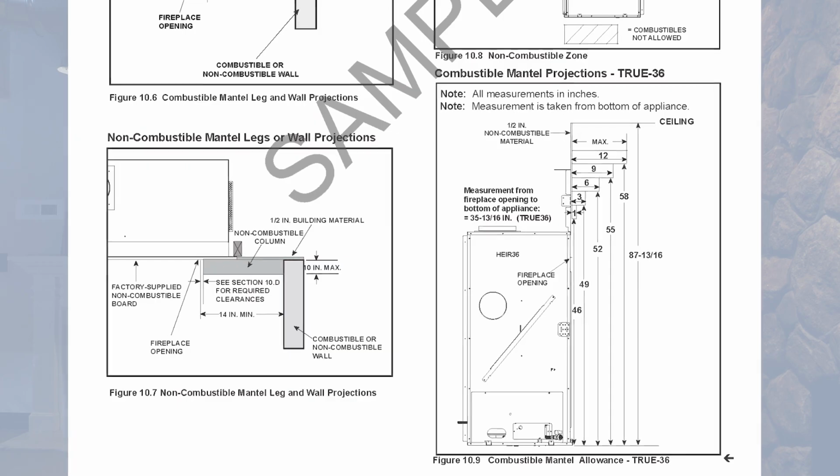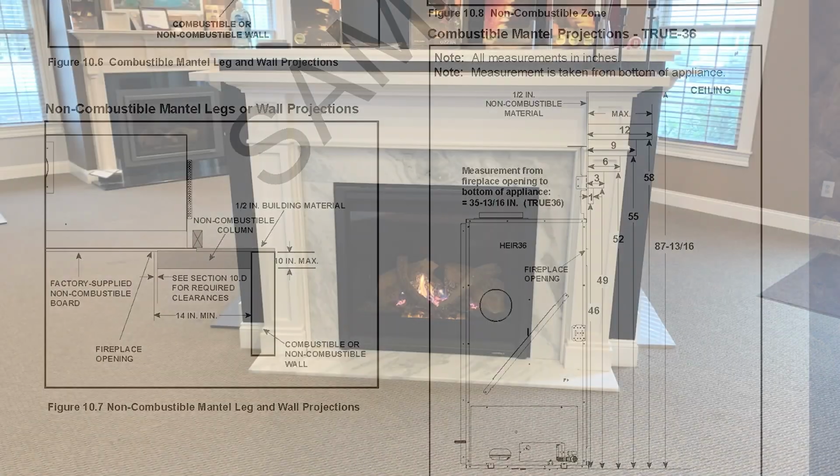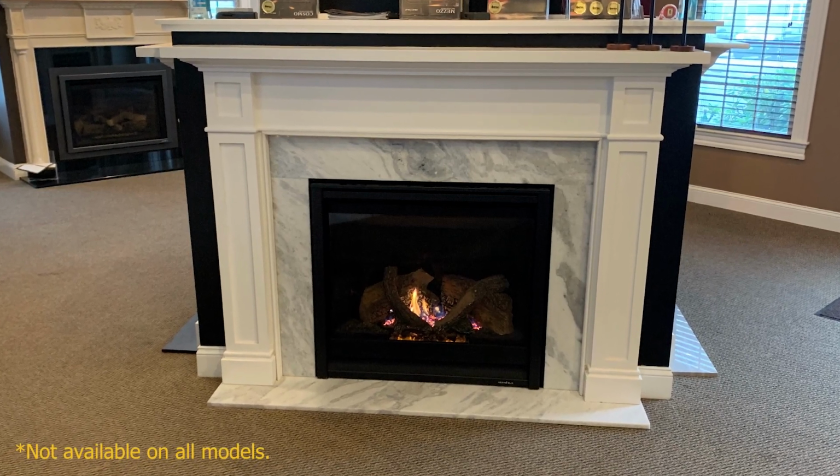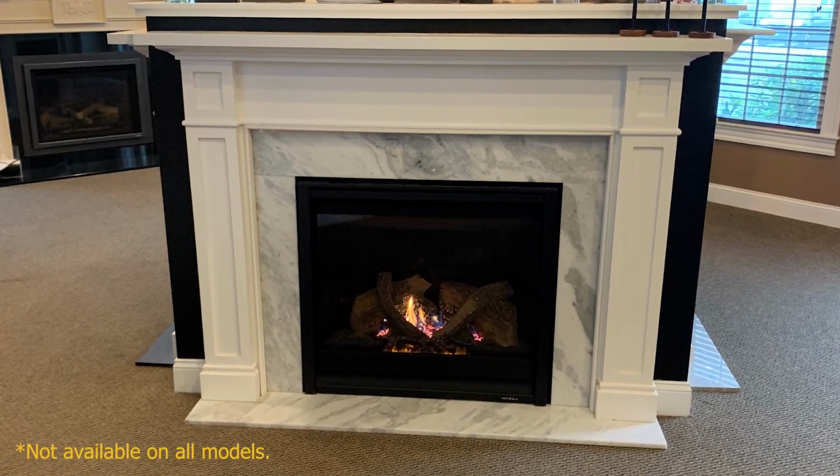You may be surprised at how stringent some of the clearance requirements are. But it's also worth noting, if you have architectural fireplaces do your finish, you don't have to worry about any finishing requirements. We'll take care of all that for you.